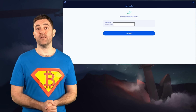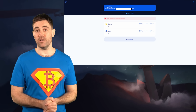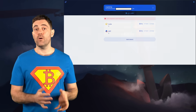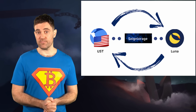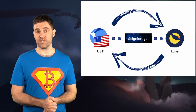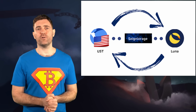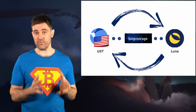All that's left is to click Connect, and this will conveniently open a window that prompts you to deposit either Luna or UST. What's cool about Terra is that because Luna and UST are interchangeable at the protocol level, this means that you can use a stablecoin to pay for transaction fees. Because you're going to deposit UST into the Anchor protocol, you might as well buy UST directly.